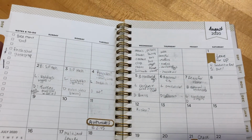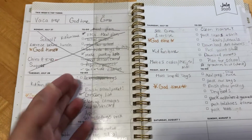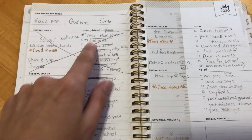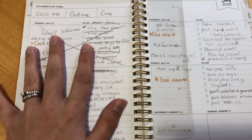After I do the meal plan, I also do snacks. Then I can make my grocery list. So that's what I have here: I needed to make the meal plan. We're also going to be doing a school packet, and I'll share a little bit more about that. That's separate. Some of these things aren't necessarily trip related.